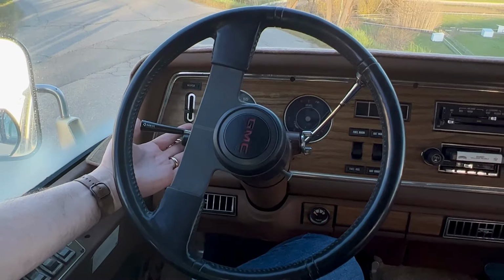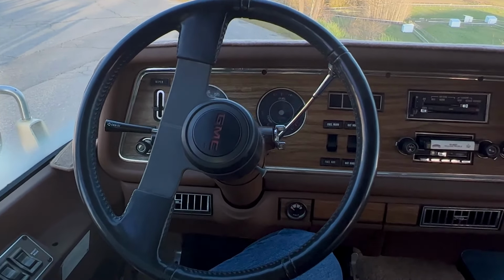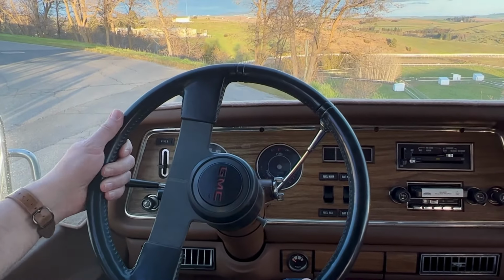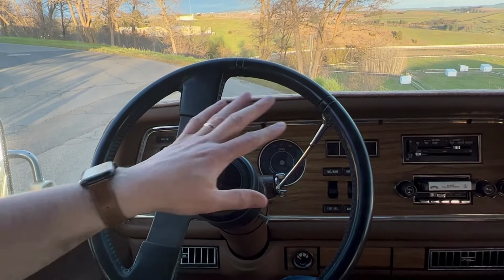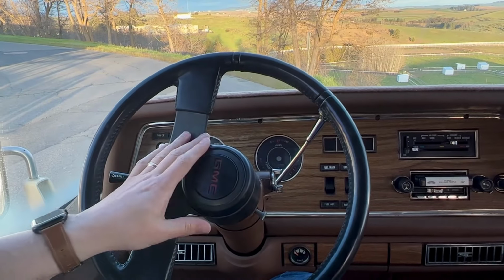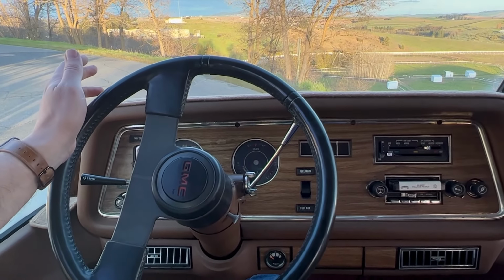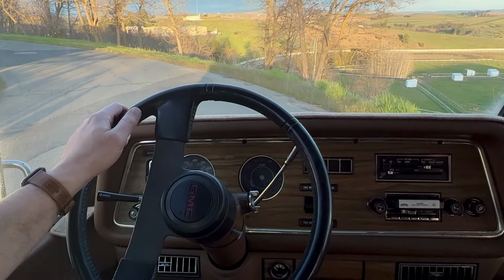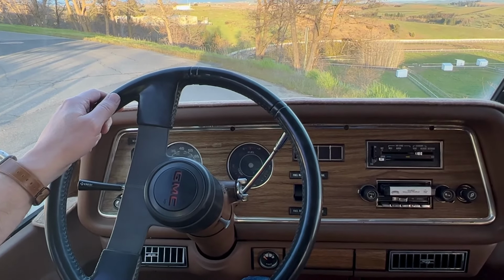It does have a tilt steering wheel, so pretty straightforward, kind of nice to have, modern conveniences driving. This is not the original steering wheel. This is an aftermarket steering wheel. I just like this leather-wrapped, a little bit more modern GMC steering wheel. The one that was in this originally was very similar to what you would find on a 1970s Cadillac, I think, but it had the GMC logo.